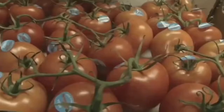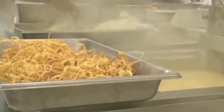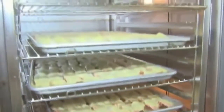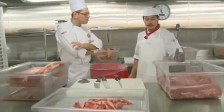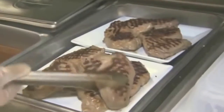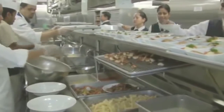Guests always ask me about the quantities we're going through. Every week we run through 18,000 pounds of watermelon, 15,000 pounds of pineapple, and about 12,000 pounds each of honeydew and cantaloupe. We use about 10 to 12,000 pounds of fresh fish fillets, 5 to 6,000 pounds of mussels, shrimp, all these crustaceans. And in the butcher shop, I would say between 3,500 to 4,000 pounds of meat and poultry products in our onboard butcher shop.